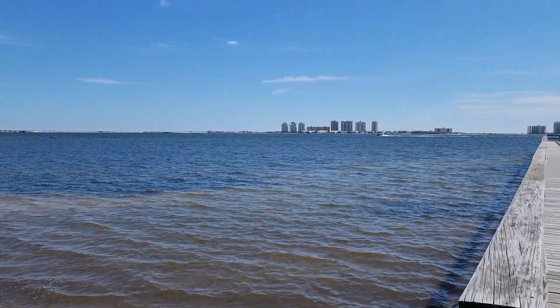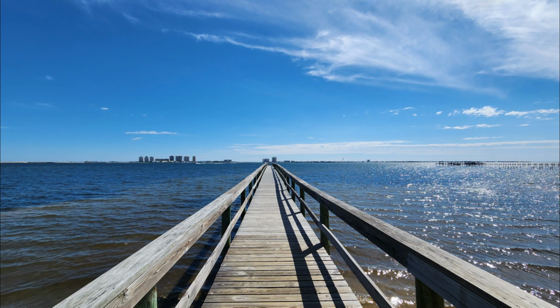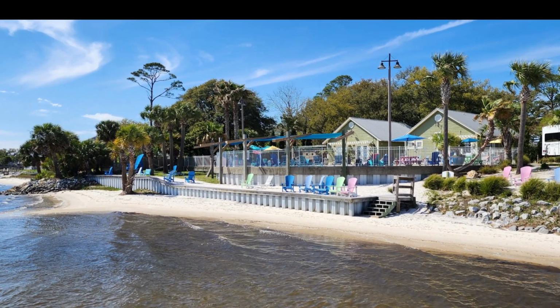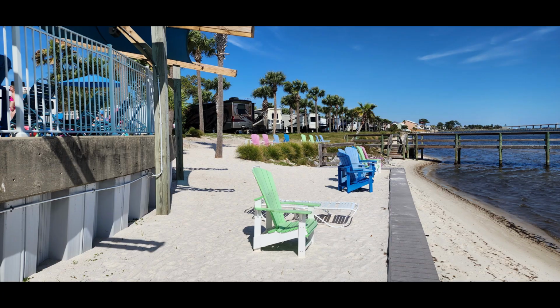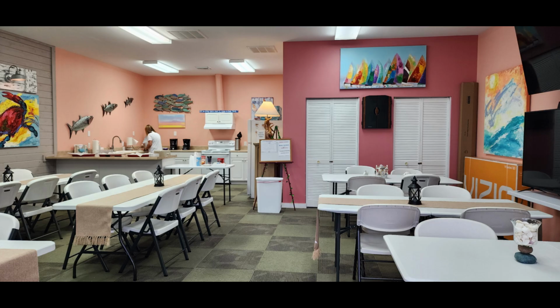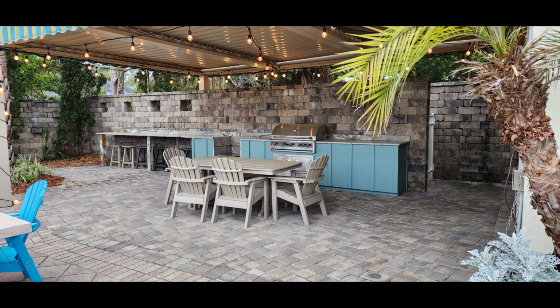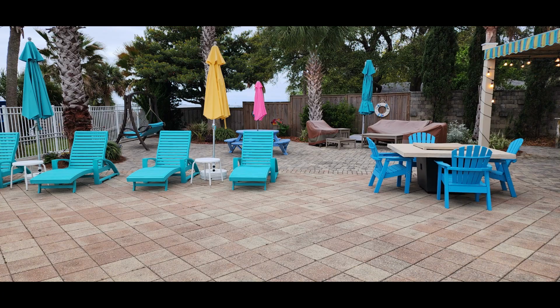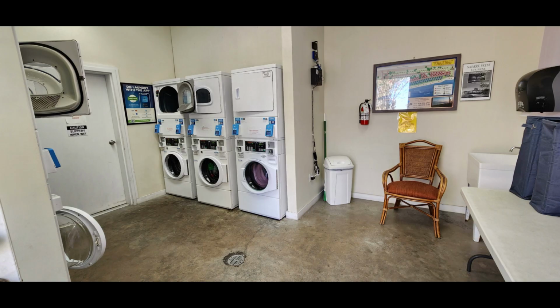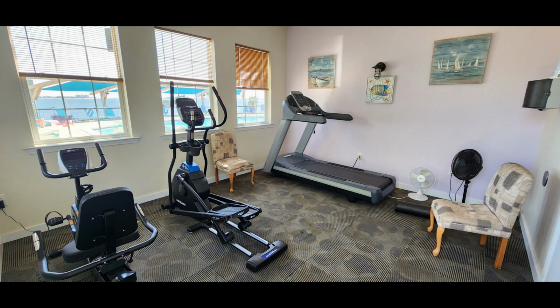They have a fishing pier where no license is needed, and a private beach with almost 1,000 foot of natural shoreline. The pool overlooks the sound and is heated. It sits behind their clubhouse, and they have a nice grilling area. There are nice private bathrooms up here as well. They have on-site laundry and a fitness room.